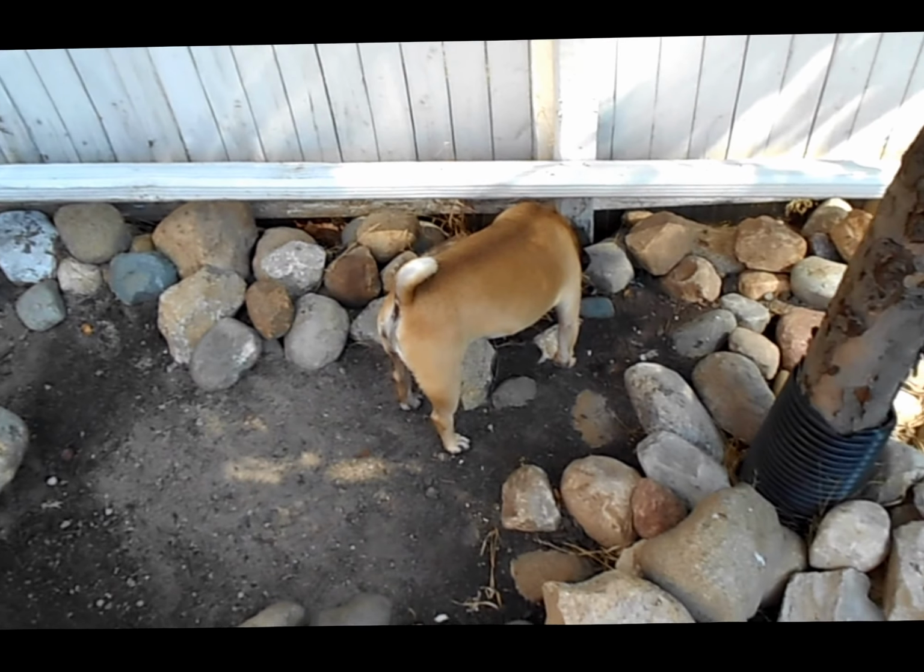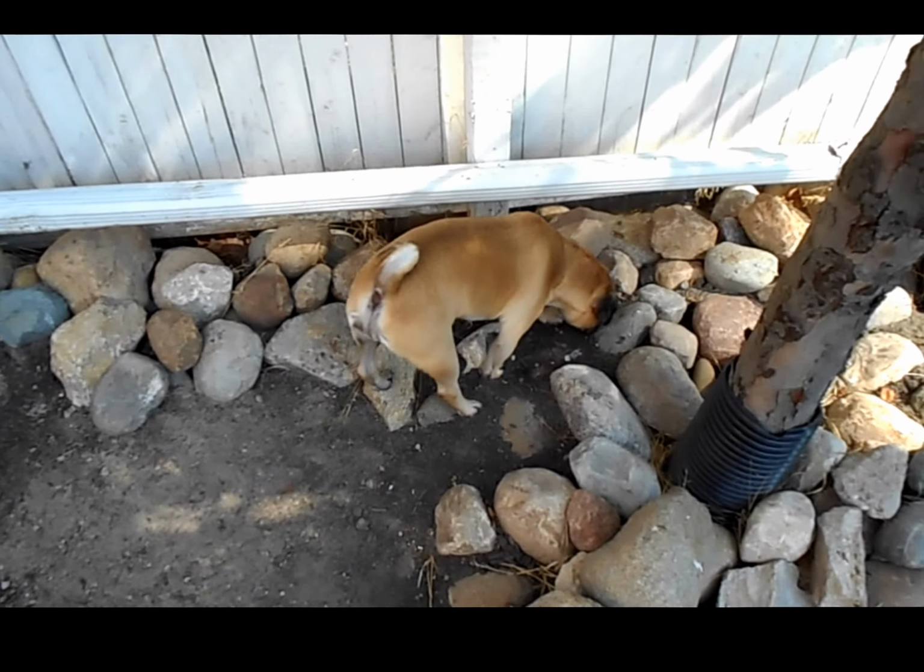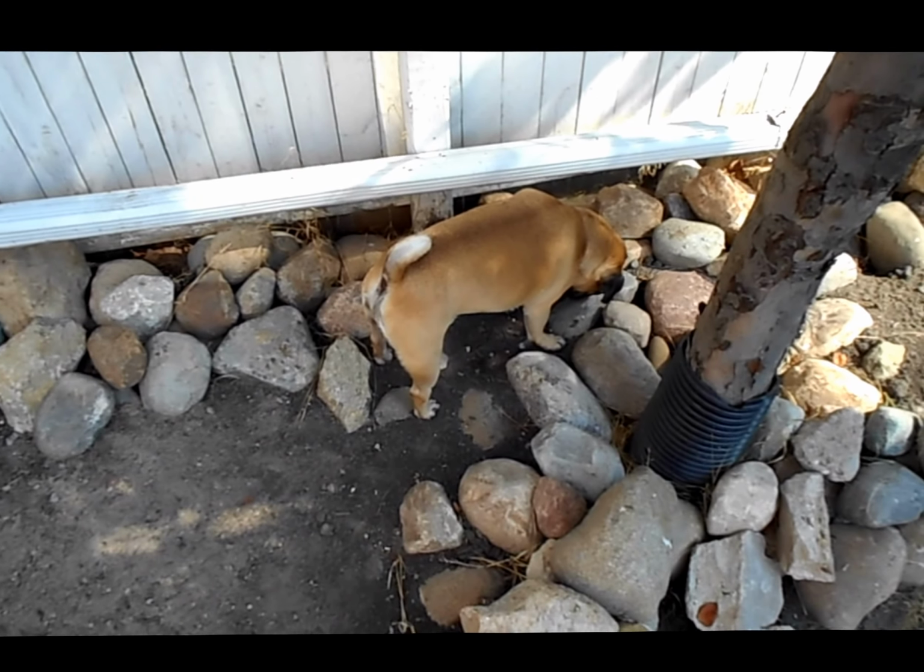Now here's my dog Dutch. He's my little pug that I adopted about 6-8 months ago.